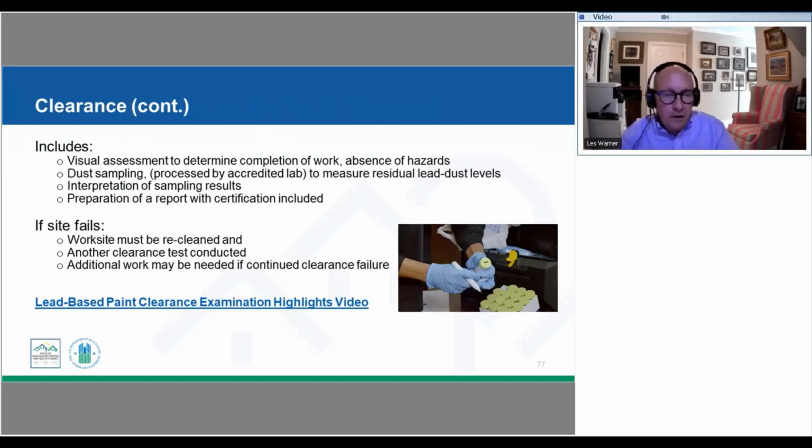As part of that clearance process, we'd be doing a visual assessment. So I'd be looking at the scope of work. I'd be looking at everywhere where the work was being completed, not only making sure that it was completed, but done in a workmanlike manner, looking for evidence that that cleanup has been done appropriately. So we would not want to see any debris or dust that was left behind.